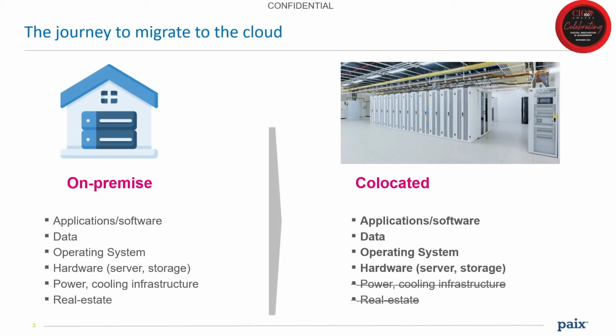The starting point where all companies were is an on-premise setup where a company has 100% control of the whole infrastructure, and that's a pretty broad scope, because you're managing very technical things like generators and cooling systems, up to servers, operating systems, applications, and data. It requires a full spectrum of skills in your IT department and beyond. One of the first steps that companies start the journey with is to move some of their infrastructure to a data center. That's what we call the colocated model.